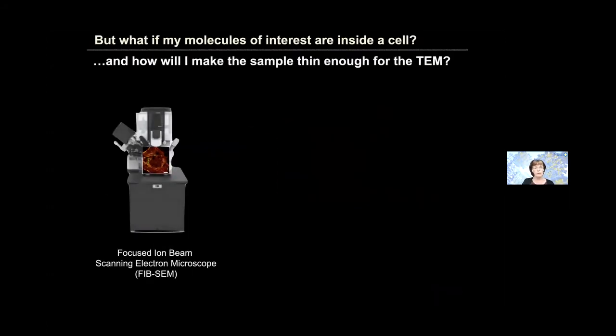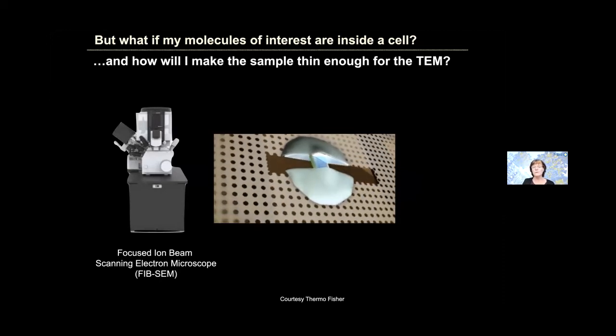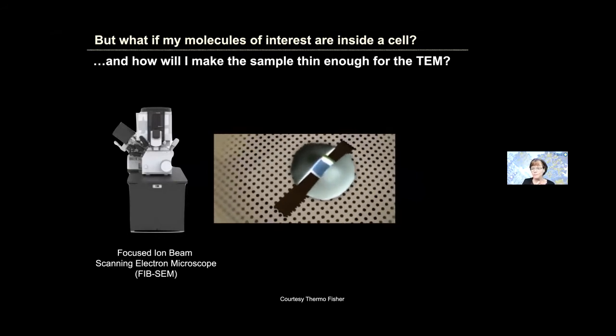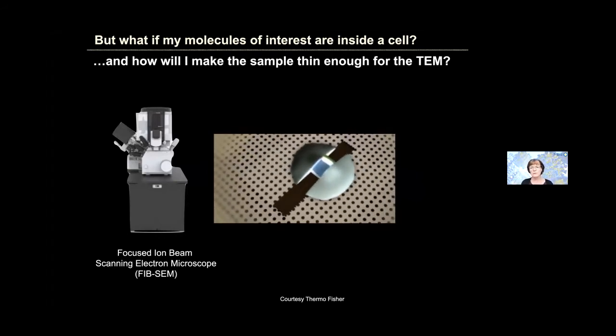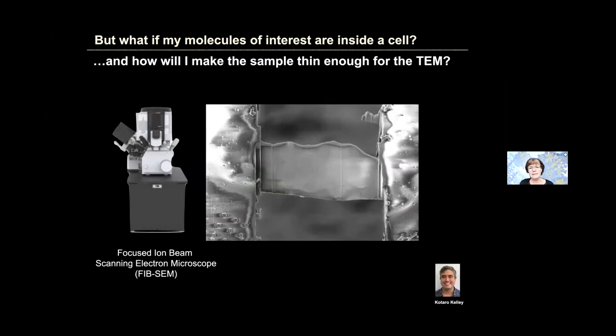What we do is put that big block of cells into a device called a focused ion beam scanning electron microscope. And what happens inside that instrument is that, thanks to Thermo Fisher for this lovely animation, you use the focused ion beam to simply chop away most of the sample, all of the cell except a little thin window that you leave behind. This is often called cutting windows into the cell. And so now that thin window, this is what it looks like, by the way. This is an example of some yeast cells that were embedded in a big slab, and then everything was chiseled away except this thin window of yeast cells.